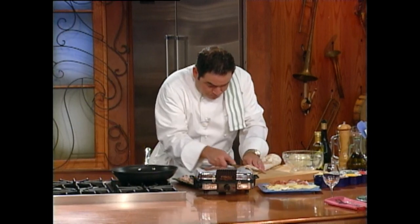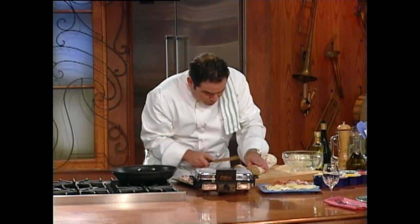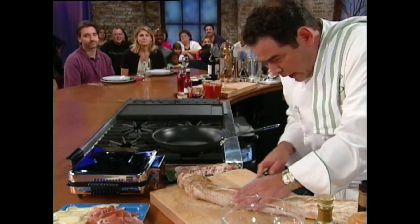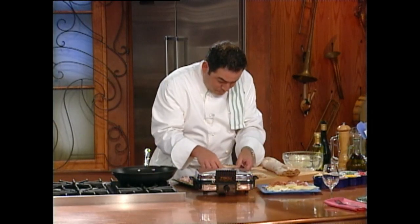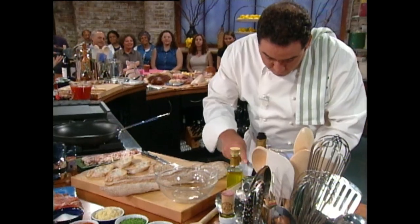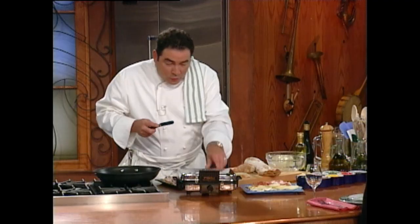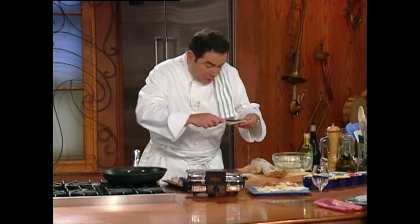I'm going to cut some crusty bread first, maybe an eighth of an inch. And I'll show you how we'll do one or two of these, and then we'll knock out a bunch of them. So now I have the bread down on the surface. Talk about a snack. We'll take some soft butter, and we'll season the outside of the bread. You could also use olive oil. We'll take a little soft butter like this on the outside of the bread.